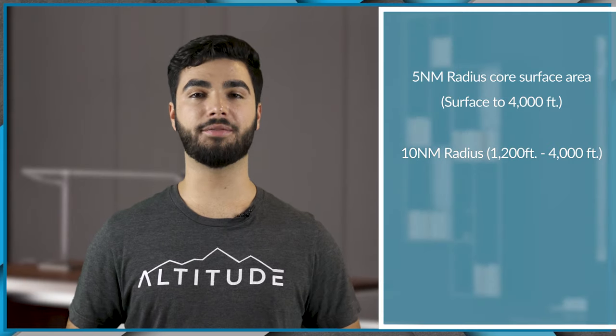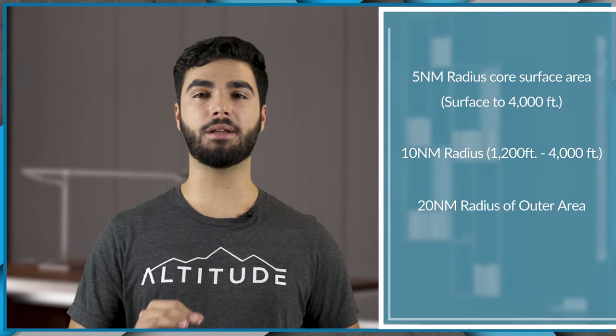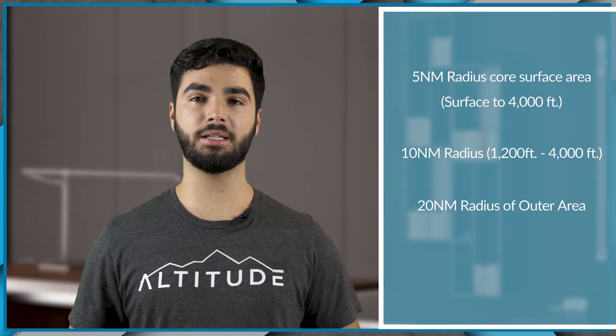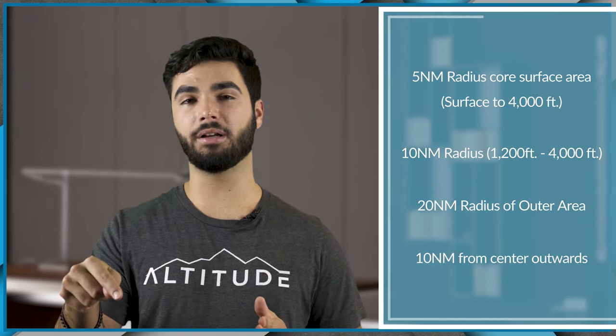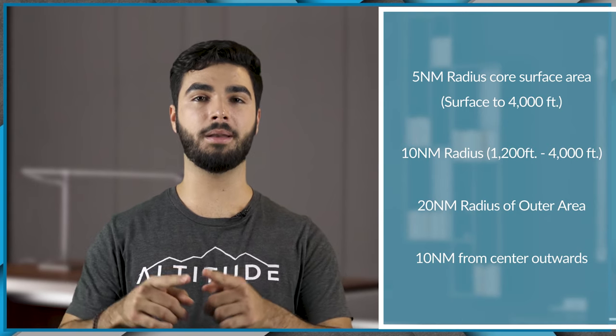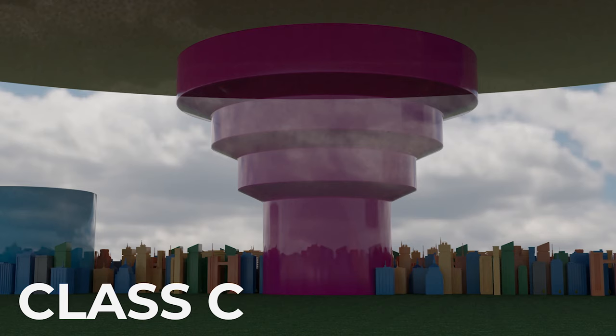The normal radius of an outer area is 20 nautical miles, which means the top shelf of Class C airspace is 10 nautical miles from the airport in the middle to the outer ring, extending in both directions. Like Class B airspace, it also has an upside-down wedding cake configuration with shelves of Class C airspace at altitude that hang out over other types of airspace below it.